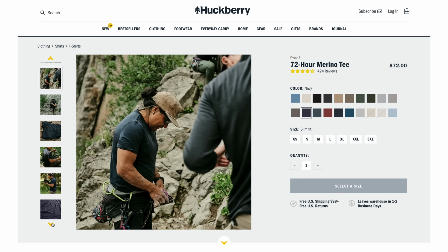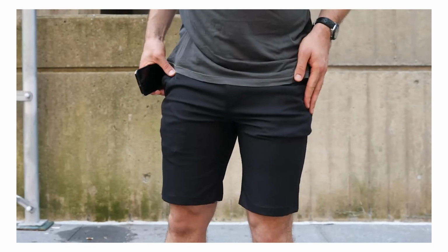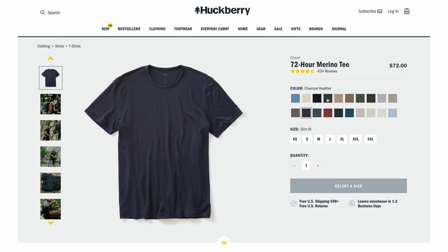The 72-hour tee is next up here. So this is the brand called Proof. I put them in my video about hybrid shorts I did last year. This shirt's so popular, it comes in 20 colors right now, and it is made with 87% merino wool and 13% nylon because it adds some extra moisture wicking properties.